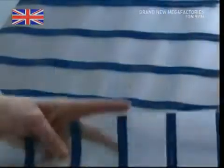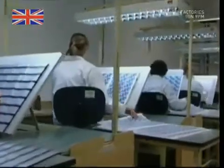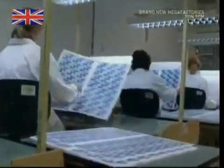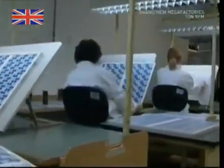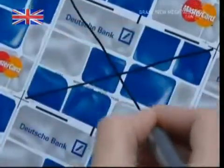These strips start out on a long reel, but they are combined with one of the protective sheets that make up the credit card. Experts analyze each sheet microscopically. Any with flawed elements are immediately rejected.